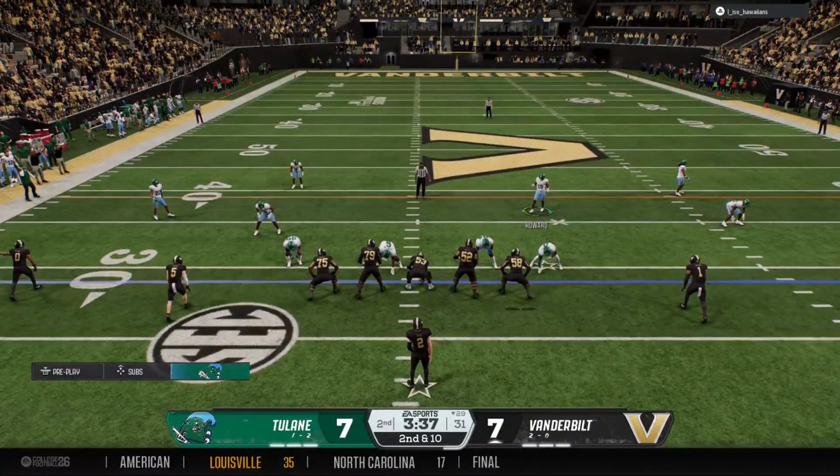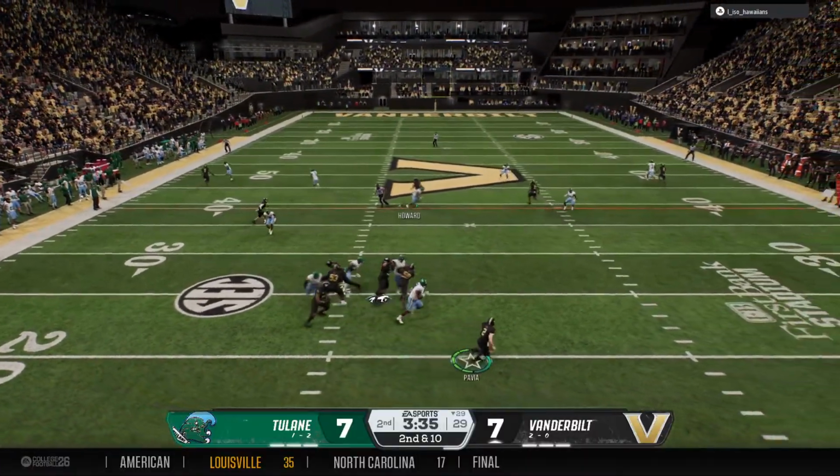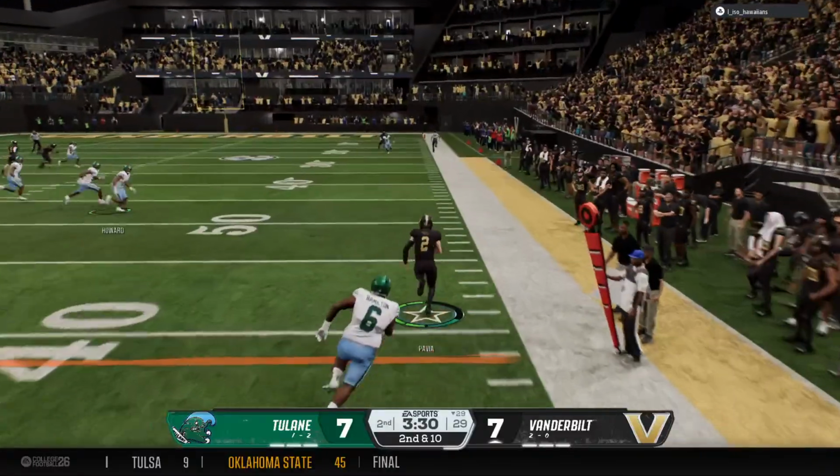Yeah, and I'm interested to see this defense, too. Like, the momentum is clearly not in your favor. How do you get it back? How do you make a big play? Do you be more aggressive here to try to get the football back to your offense?